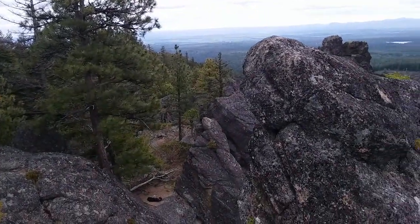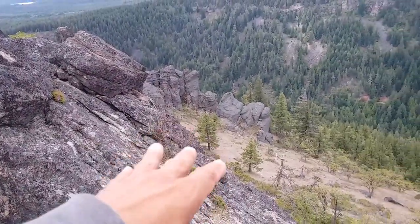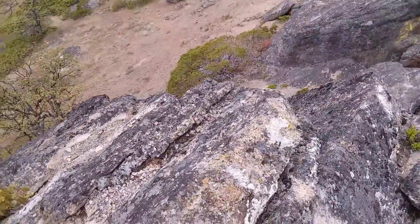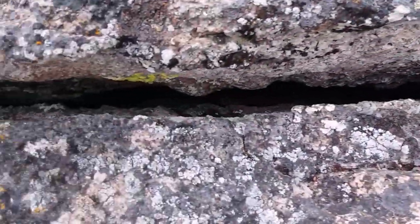These layered rocks that have been tilted sideways with tectonic uplift in some places. Got these blobs, balanced rocks, stacked rocks, huge clefts and cracks, like this big crack here that I'm above. Look in here. There's just layer after layer. It's so cool.